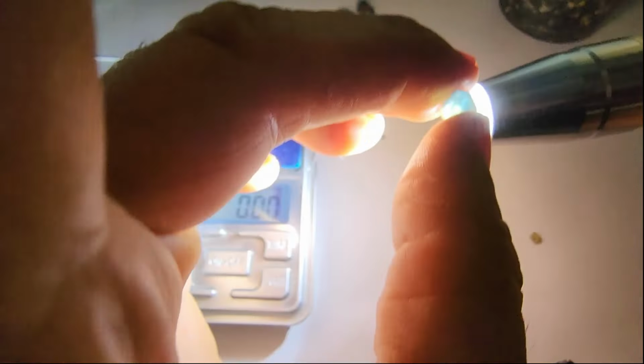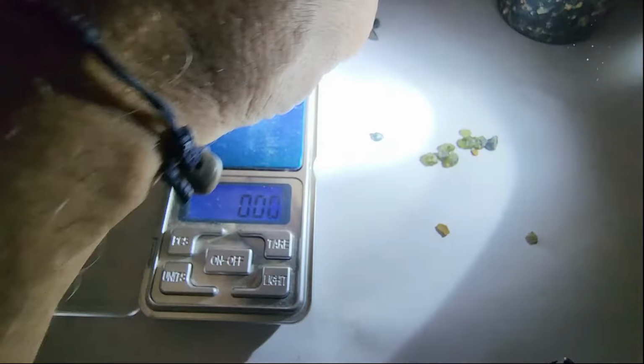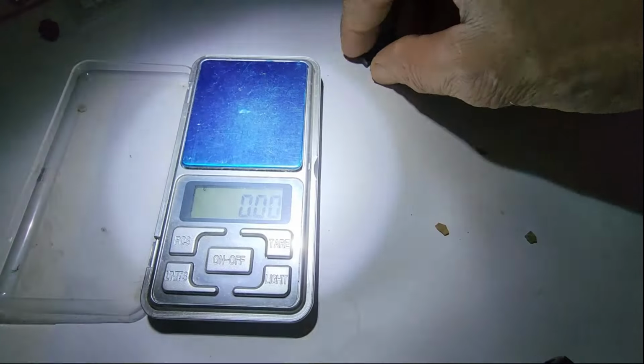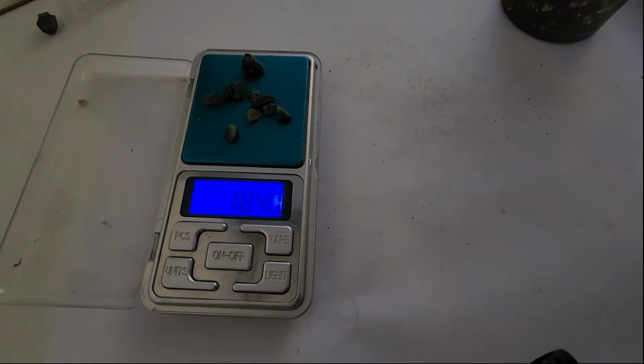Clear, little party there, 2.35. Little clear there, clear, clear, little blue clear, done. I think it's got a crack right in the middle of it. A little green. Oh my god, a little party. And all these are duds. Okay, so we've definitely gone on a decrease. Look at that. 18 carats, but still happy. Because 18 carats is better than none.